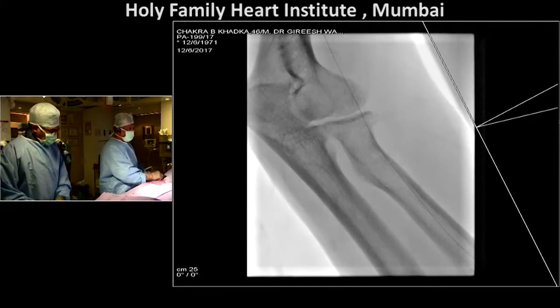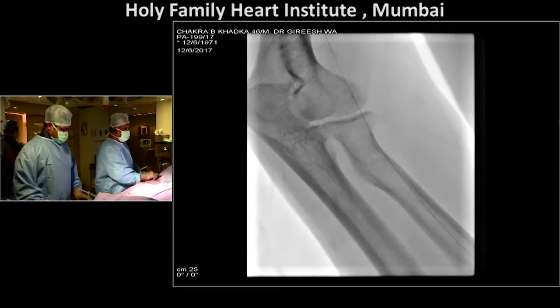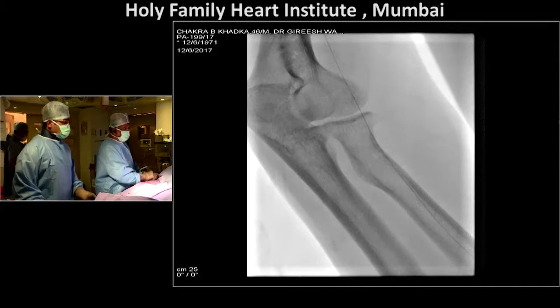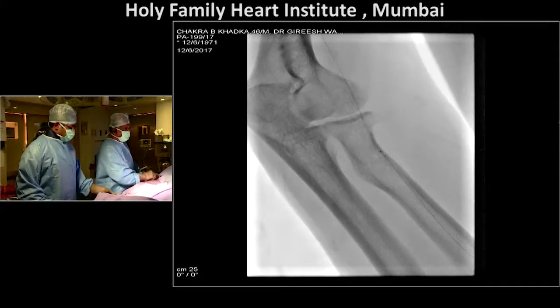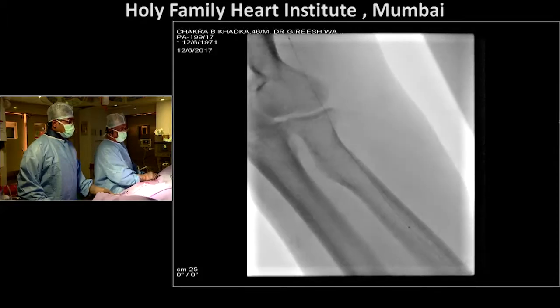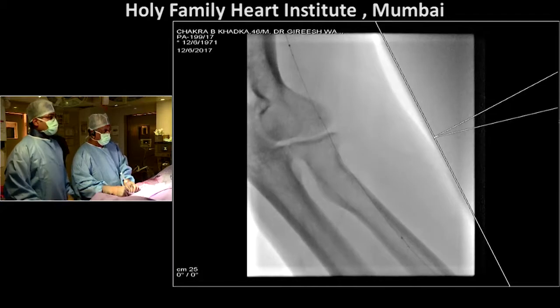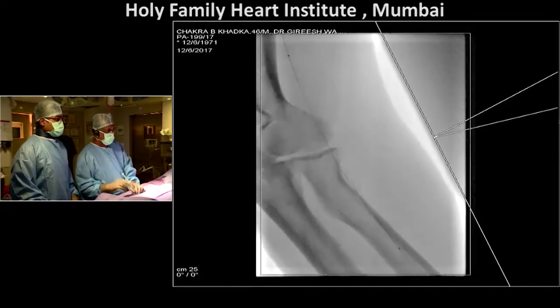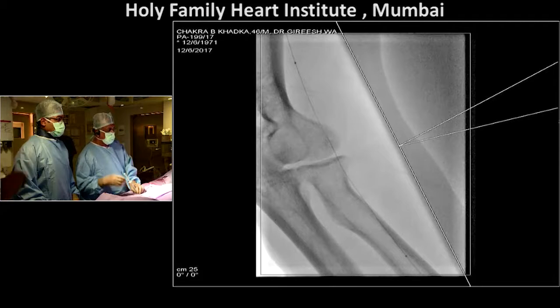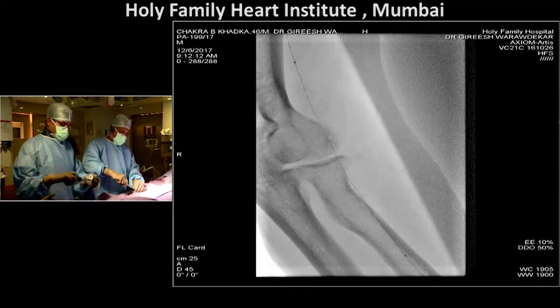Now you want to know what I was doing. I've now got my 014 wire across, and I'm taking a tibial balloon and plasting that segment. I'm taking a little longer balloon because there is a little spasm distally. So what I'm going to do is plasty the entire segment in one shot.